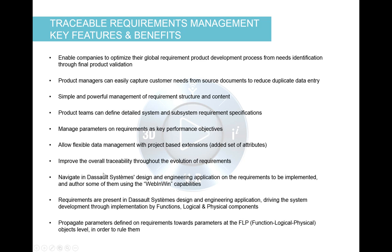We will not cover that in detail today, as we will stay with the Enovia functionality, but we are more than happy to come back at a later stage, if you would like that, to show you some of the capabilities in the 3DEXPERIENCE platform when taking requirements further.